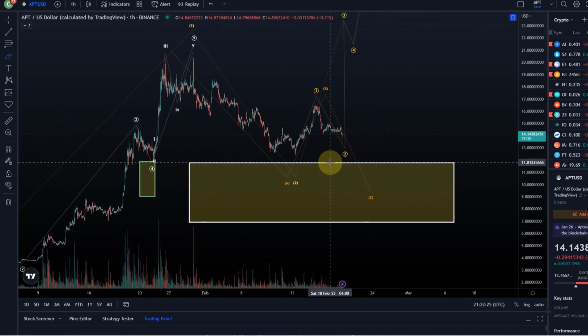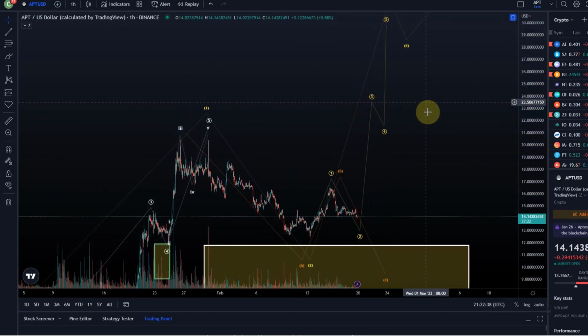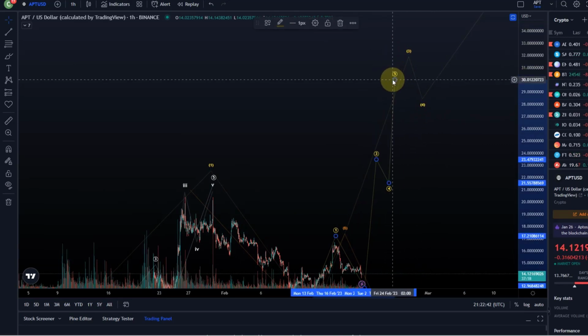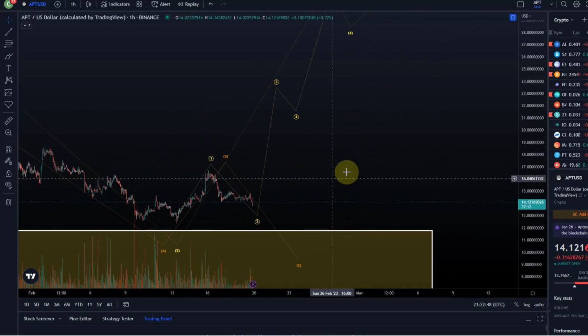And I already highlighted in the last video that this looks a little bit like a 3-wave structure to the upside. It's not a very clear impulse, but it could obviously be working on the upside. It could still be an impulse. Let me just do that like this, but depends on, do we now hold this key support?